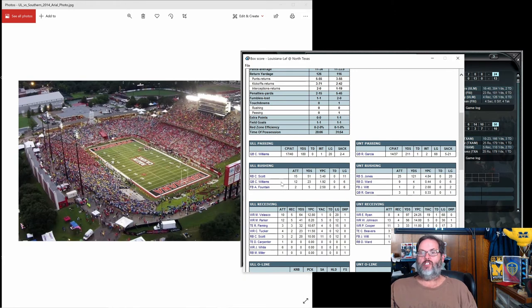And here's where we're having issues. Williams took all 12 carries.